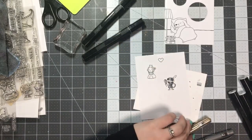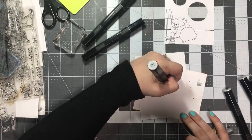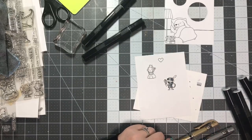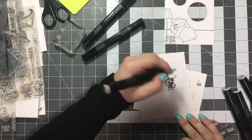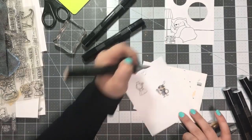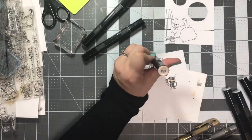Oh, I can't forget his little arm. Look at me. There we go. Okay. I guess normally he would be wearing a glove or something, but I'm not even going to worry about that. All right, so on here, that's perfect. It's kind of skin colored. Somebody's skin color, don't you know? Look how cute he is. So this was FS3.